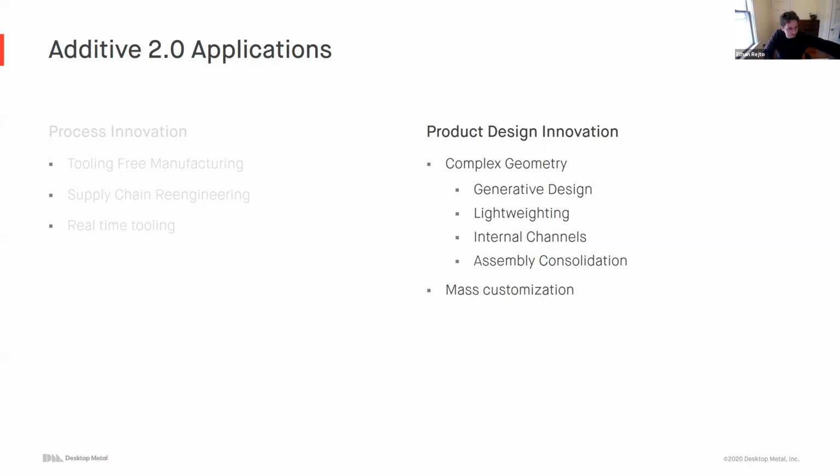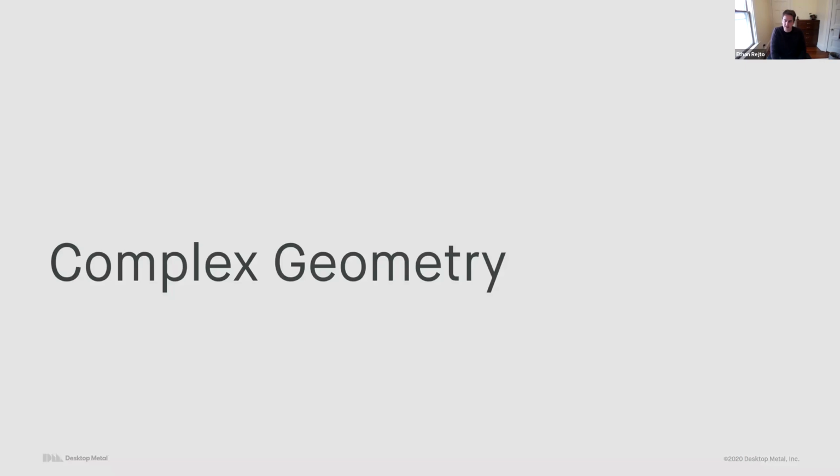A lot of this section is going to revolve around this idea of complex geometry. One note about complex geometry, which is something that I've been talking about a lot, is this idea of justifiable. People have been able to print or produce complex geometries via CNC machining or casting for a long time. But generally, you were kind of designing for your manufacturing process. And if you didn't need a feature, you wouldn't include it because it would add cost to your part.